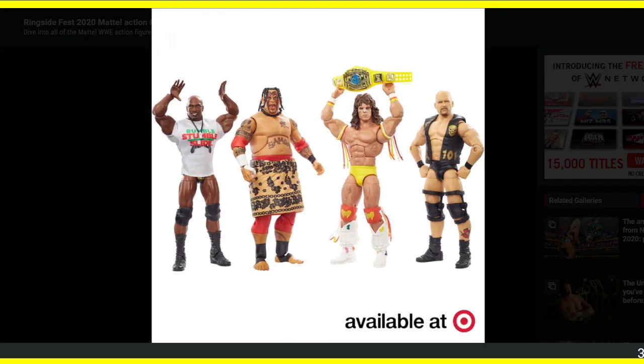So, wow, I mean, what a series. You've got Stone Cold, who, as we said, we have had Stone Cold figures before, but it's been a little while. Titus World Slide. Ultimate Warrior with that yellow Intercontinental Championship. I think it's the first time we're getting that. And for me, the best figure out of all of them in this lineup, Umaga. All available. Royal Rumble Series. Available at Target.